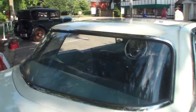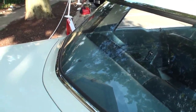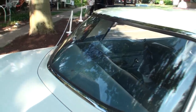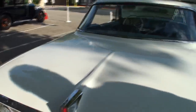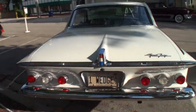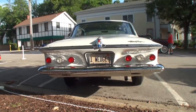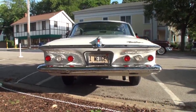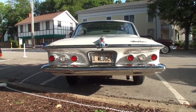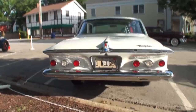And an interesting rear window with this peak, right? I mean, it almost looks like a windshield. Correct. I thought the same thing, personally. And here we are in the back. As you can see on the plates, we're going to show you the Wedge. It's the first year for the Wedge, and that's why the one's on there. It's the first year they put that in.